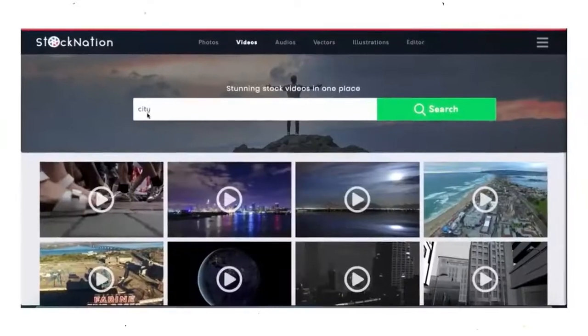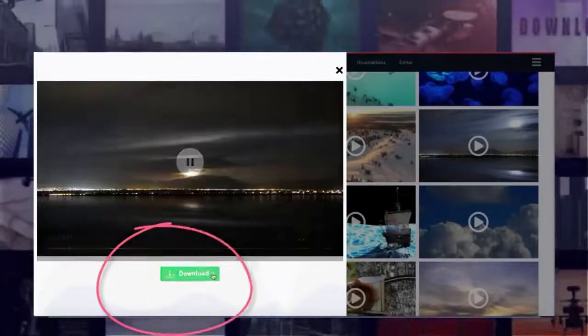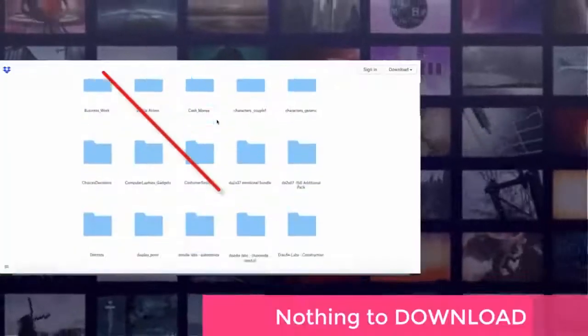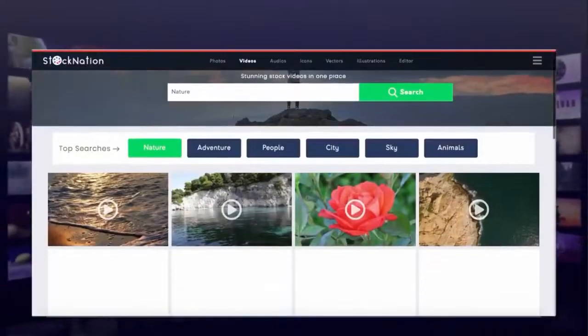StockNation membership works in, well, three easy steps. The first, search your desired video using a keyword. Next, preview your video. And third, download your preferred size in one click. Nothing to download, nothing to save. Access anywhere from mobile or desktop on cloud.